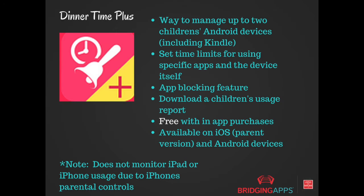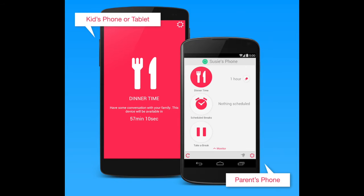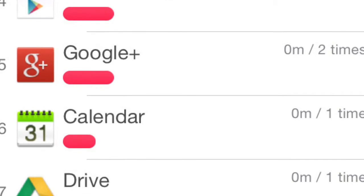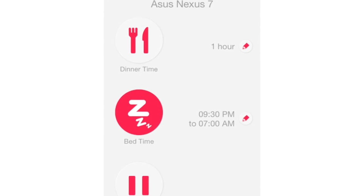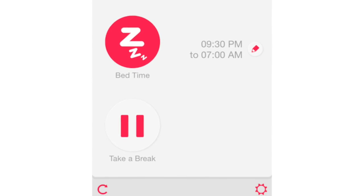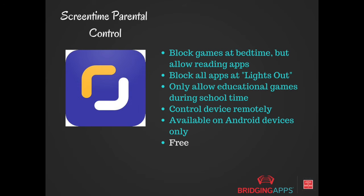Dinner Time Plus is a user-friendly app parents can download to remind their children about taking time out from their mobile devices to study, get sleep, and of course, enjoy mealtime as a family. Features of the app include dinner time, bedtime, and take a break control options. Another app for Android devices called Screen Time Parental Control is an app that gives you control over how your kids spend time on their tablets and phones.